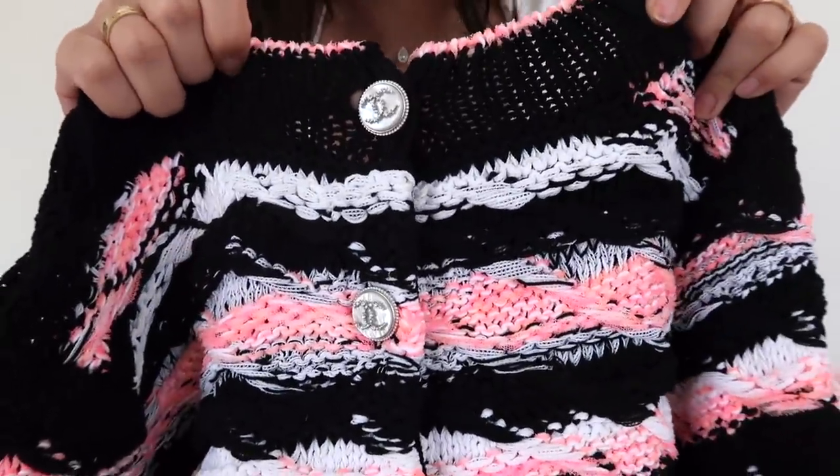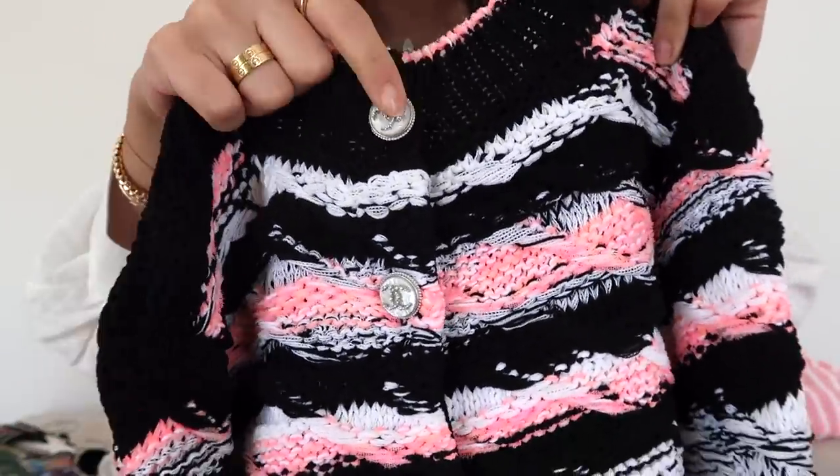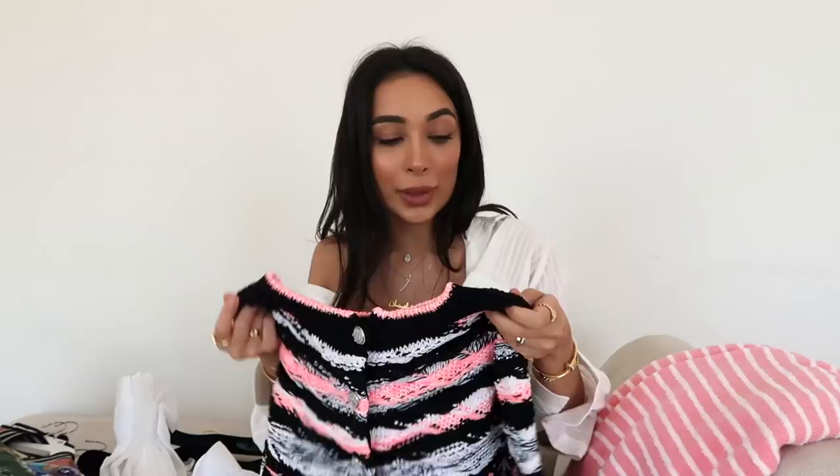What I love the most are the fine details of this piece. It's got these stunning mother of pearl buttons with the Chanel logo all the way down. It's not really thick knit, so I feel like I can get away with this in spring, summer. When I showed my mum what I bought, she was kind of like, why are you still buying knitwear? This is what Chanel's saying is spring, summer, so we are gonna make it spring, summer.